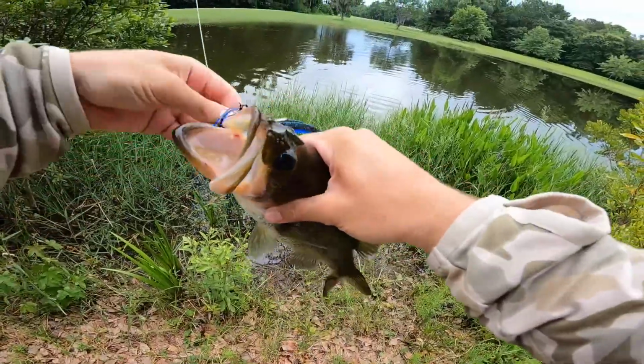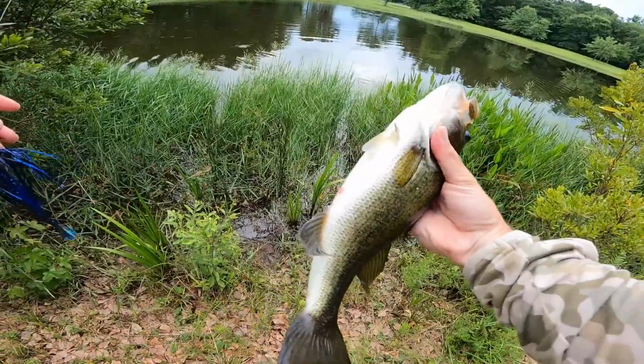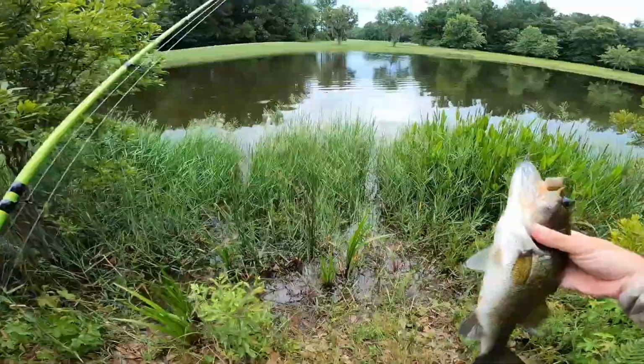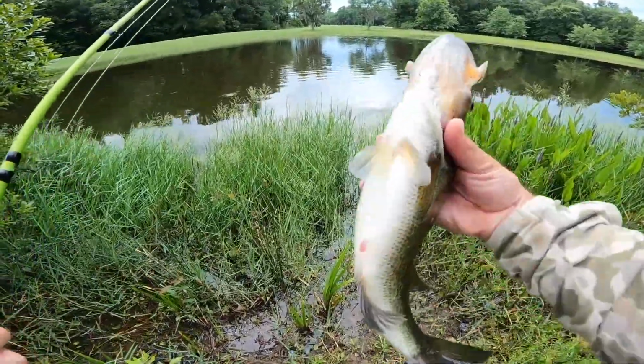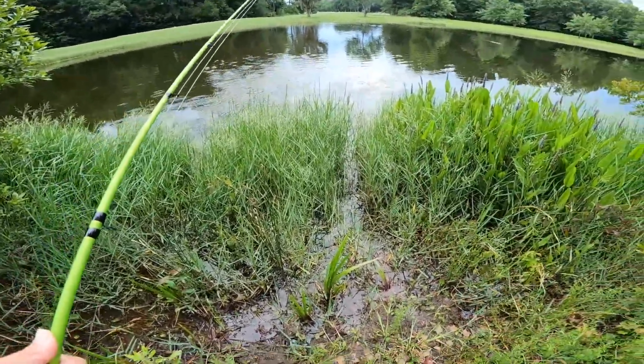Feels refreshing to just catch a bass on something other than the snake. Look how healthy that fish is. Straight up brute. First cast. Why didn't we come here all day? And why didn't I throw the snake in here? We probably could have got smoked.